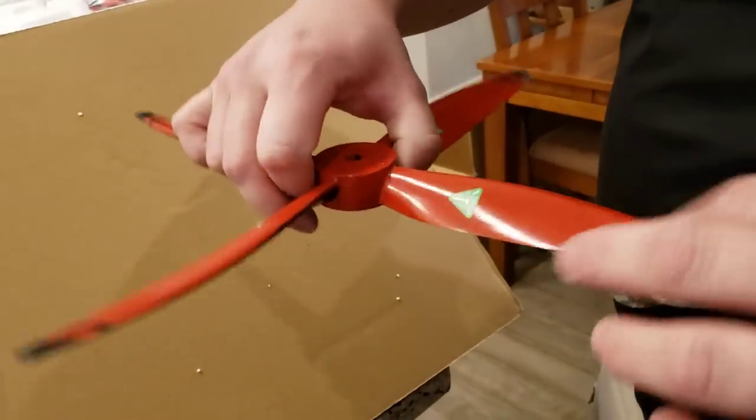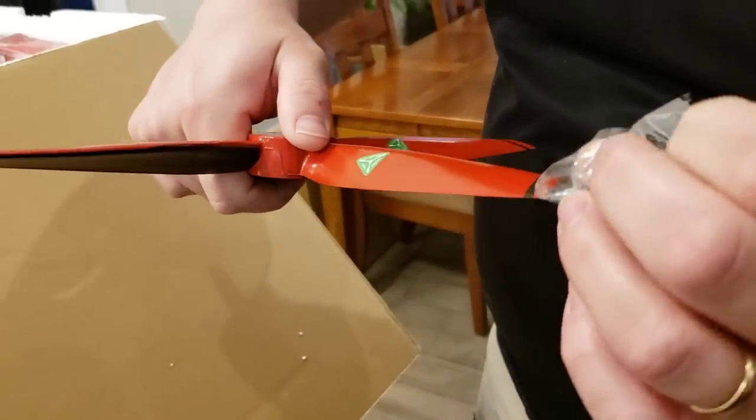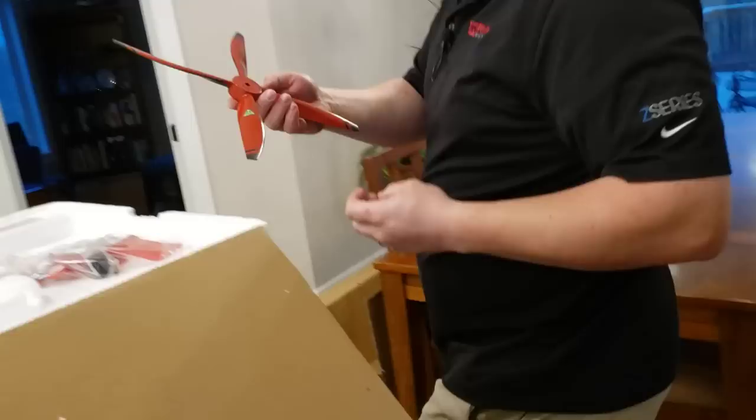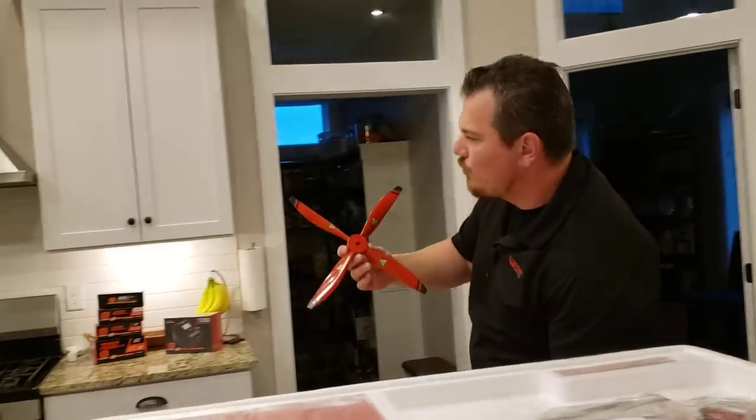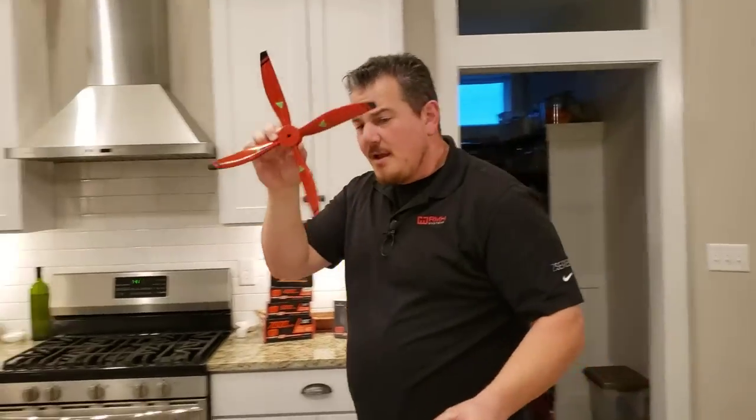Ooh, that tape scares me. Please don't pull the paint off. Please don't pull the paint off. Ooh, lucky. That is gorgeous, guys. That is really gorgeous. Trying to simulate the gigantic variable pitch prop that's on the real one.